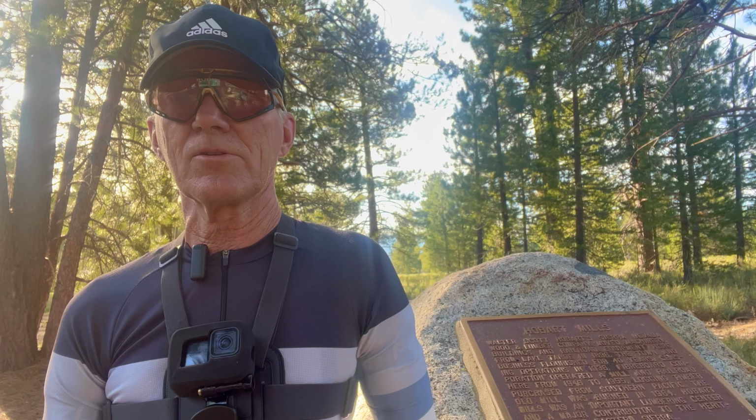Really nice single track with a meadow on the right. I should point out that this very first part that I've taken on the bike is not drivable. So what you need to do instead if you're driving is just jump on 89. We're only 0.7 miles in, and rather than taking the route I did, you'll go up 89, you'll turn left on this road in front of me.